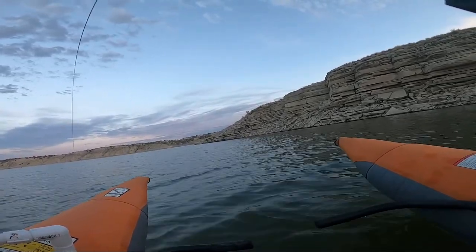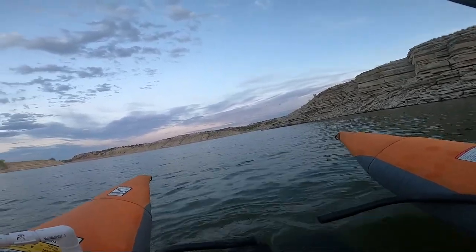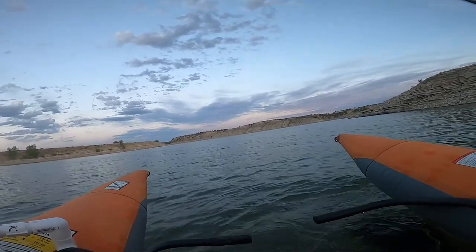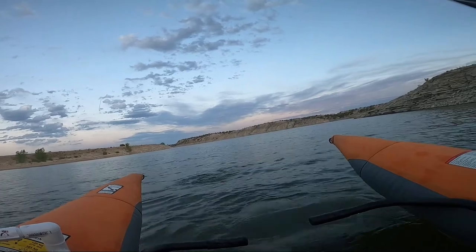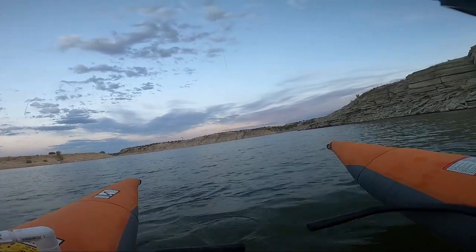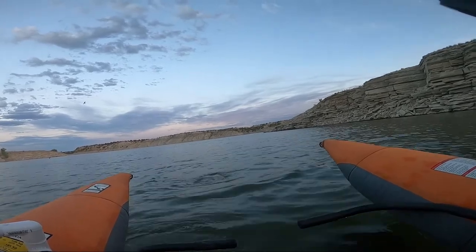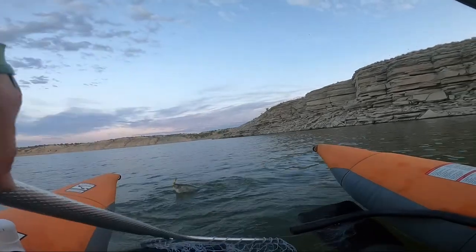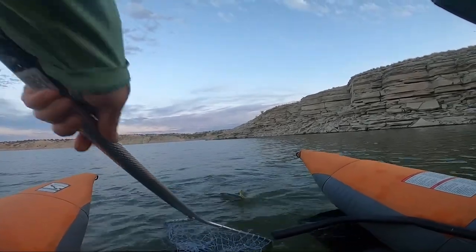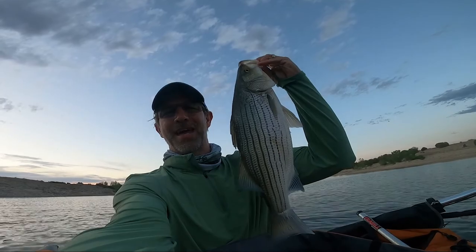All right, almost got him. Come on. Grab the net. Look at this. Wow. Look at that fish. My first wiper on a fly.